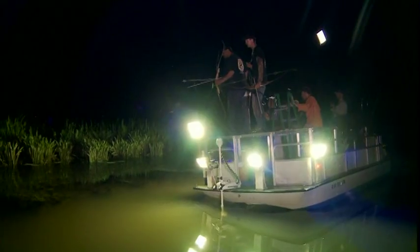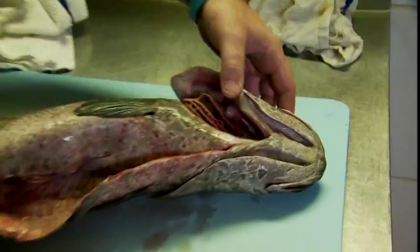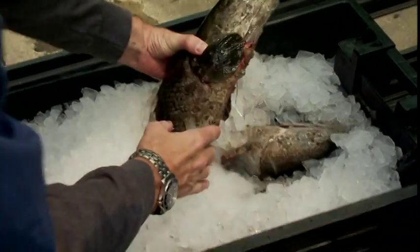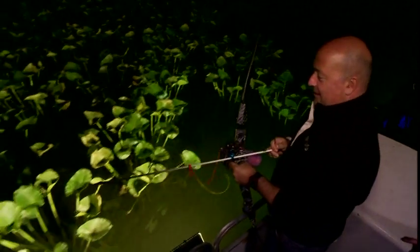In the pre-dawn hours, I'm hunting snakehead along the shoreline of the Potomac River. We're about 50 miles downstream from Washington, D.C., helping to control a big, ugly, invasive species. I've already seen snakehead on ice and on a plate at a white tablecloth restaurant. Now I'm hoping to see and taste one that's fresh out of the water.